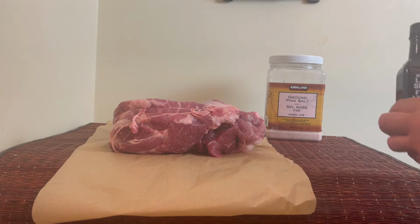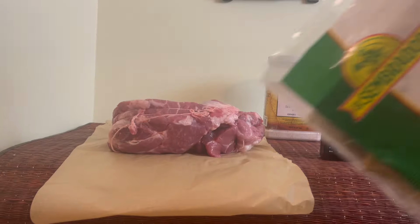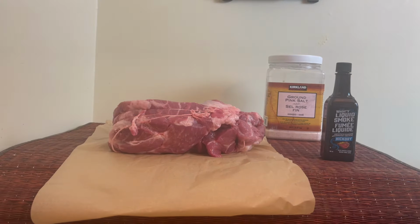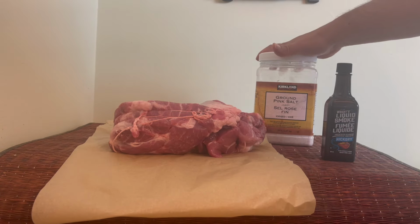Now I'm going to do a couple substitutions. I'm going to add some liquid smoke, and then instead of tea leaves, I have plantain leaves. And then obviously Hawaiian sea salt would work best. I just have some nice pink sea salt.